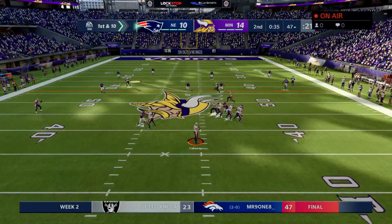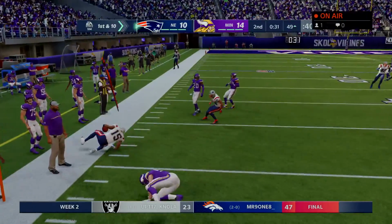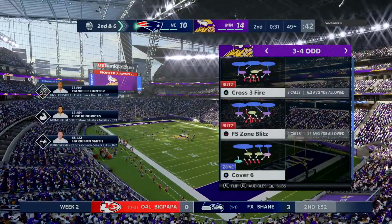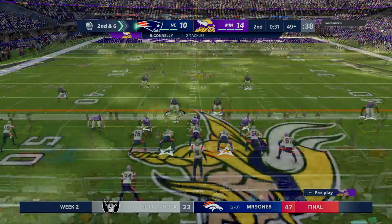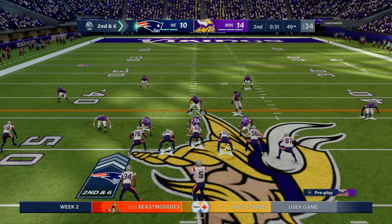Throwing on 1st down. Callaway. Throw left side, complete to Harry. Now the Patriots going to use one of their timeouts as they'll stop it with a little over 30 seconds to go in the first half of play. 2nd and 6. 4 yards on that last completion, so that sets up 2nd and 6.